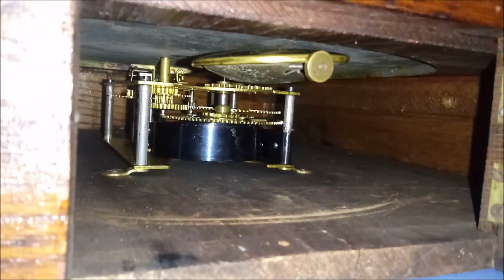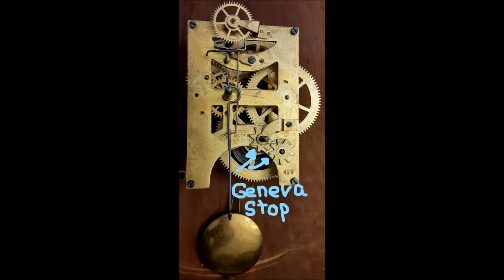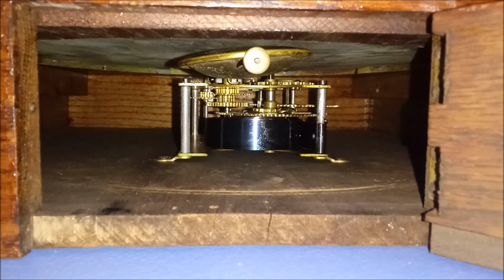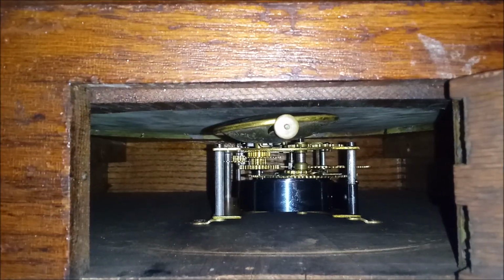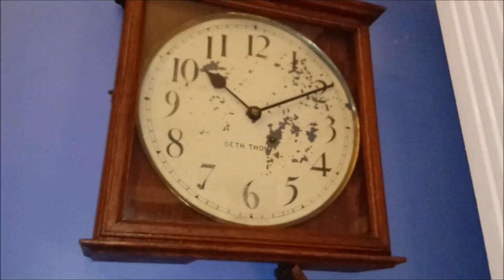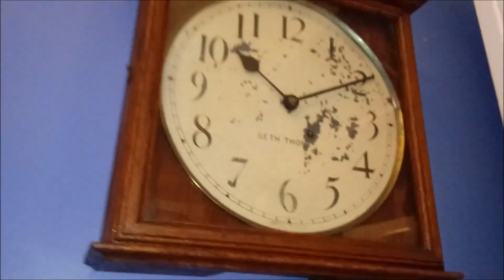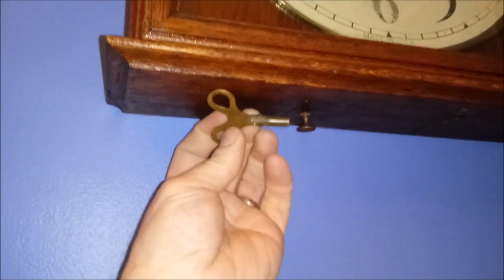It has a Geneva stop on it. I'll show you a picture of that so you don't overwind it. You would get more consistent results if you had a Geneva stop because you did not overstress the spring. It just helped to keep the clock more accurate. I guess I could keep the key in there. There's a good idea.